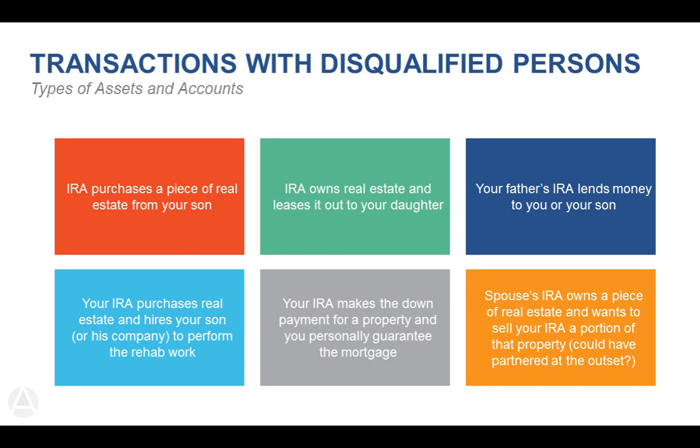In my next example, your spouse's IRA owns a piece of real estate and wants to sell your IRA a portion of that property. Remember that you can't transact with people that are directly related to you. So your spouse's IRA, unfortunately, cannot purchase a property from your IRA after the transaction is done. So once the purchase is made, it's already too late.